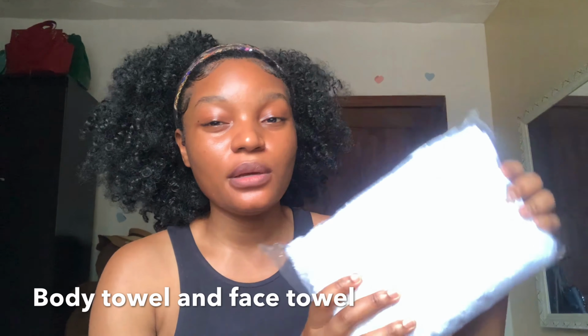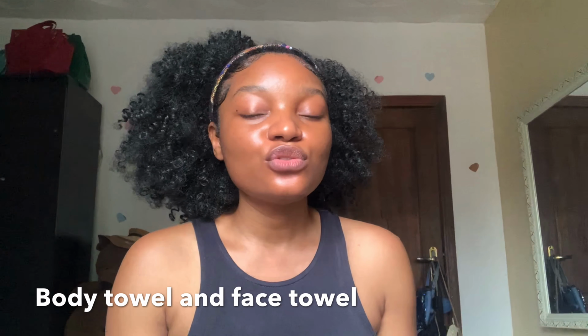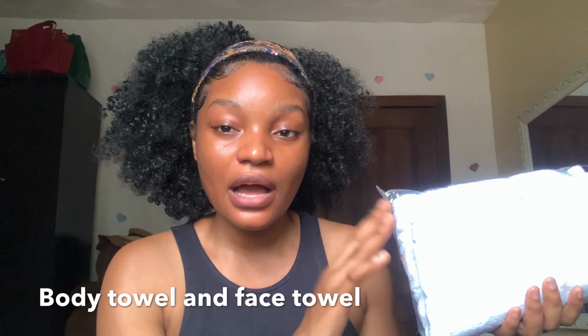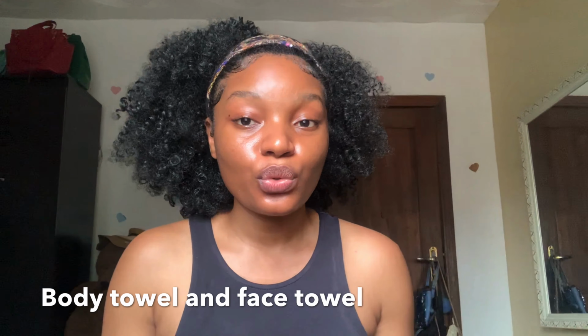Okay, so another thing that you would need as a girl in school, you need a body towel. You need a body towel, you need a face towel. Don't use the towel you use on your body on your face. Try and get a small facial towel and get a body towel, and use it on your body. Try and make sure you are changing your towels frequently.